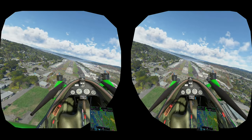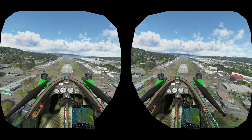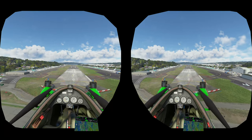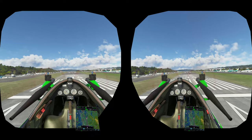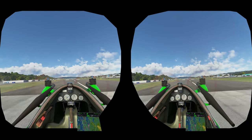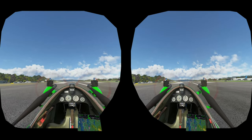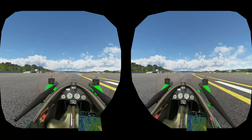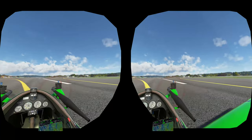Wing 782, contact departure, good day. 782, good day. Full flaps. And gently come down. 3104, runway 2A, clear for takeoff. Romeo Kilo Yankee, turn next taxiway. Roger.